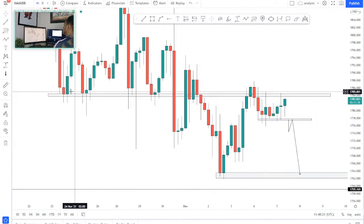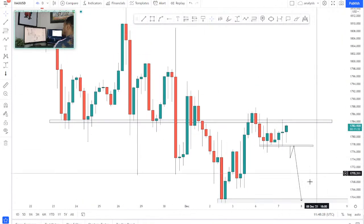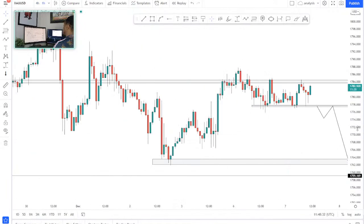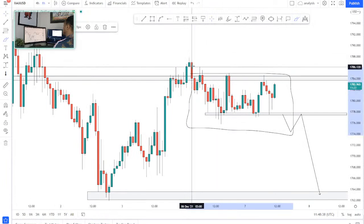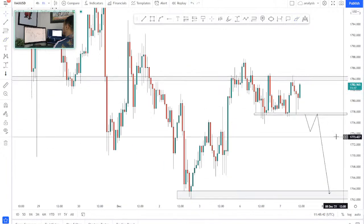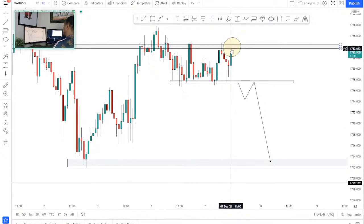But essentially, if gold stays below 1784, I'm expecting a push back to lows and just continue with this bearish structure. As for entries, again, it's a little bit difficult for this one because essentially right now gold is consolidating in this level here. So if you're looking for the best entries, it would either be looking to sell at the highs of the consolidation here.